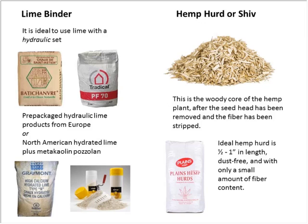Because of its lack of availability, especially in the U.S., we're also looking at other plants that could provide the same qualities. For instance, sunflower stalks and Jerusalem artichoke stalks have a very similar density, and we're just starting to do some experiments here to see if those would work in the same context.